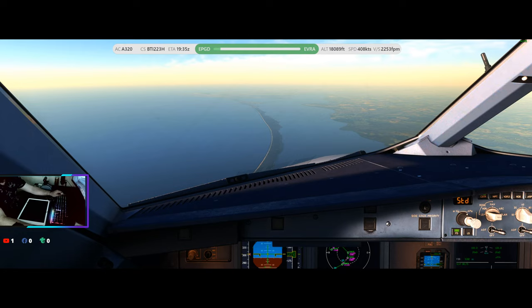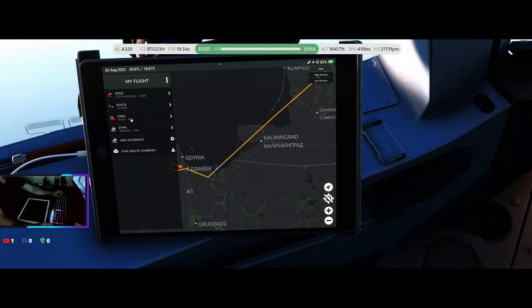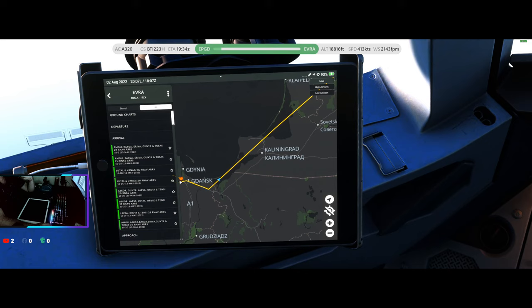Clear for the RNP approach into runway 11, and we are established on the... we just are established, Wizz Air 55. Sorry, I'm new to VATSIM. Yeah, just report on final, okay? We'll report when on final, Wizz Air 55.